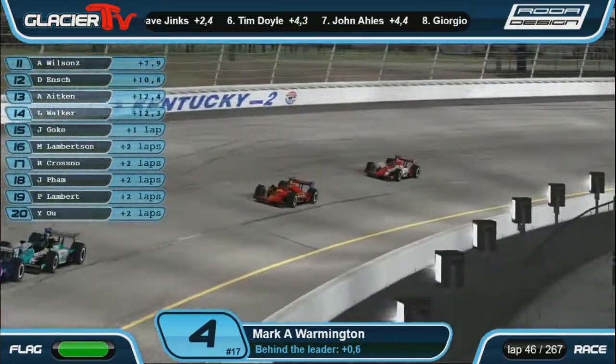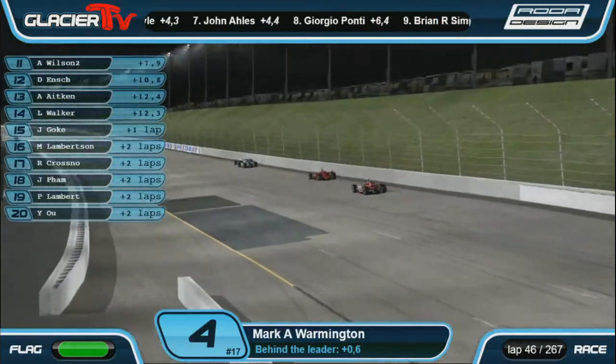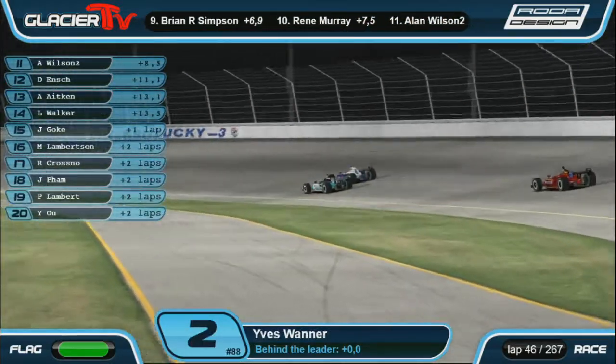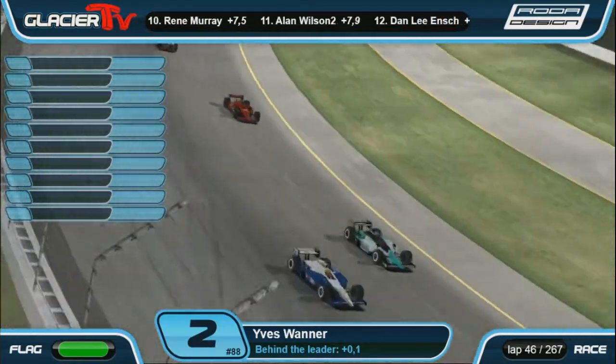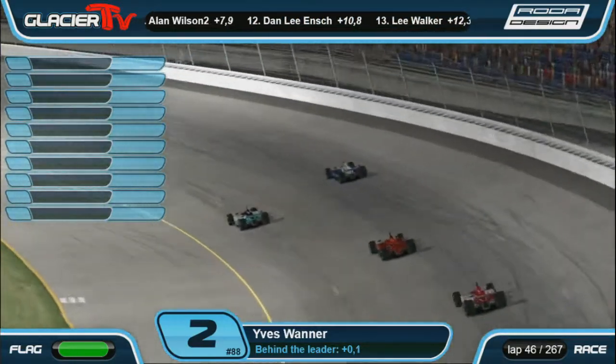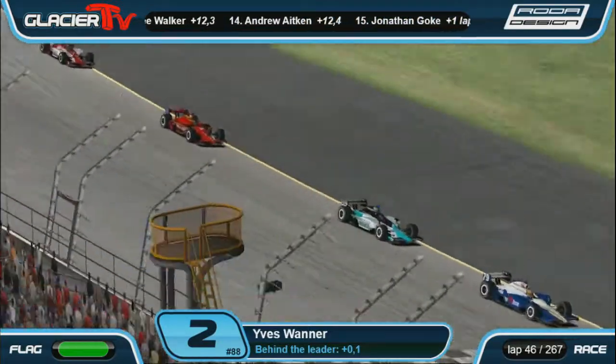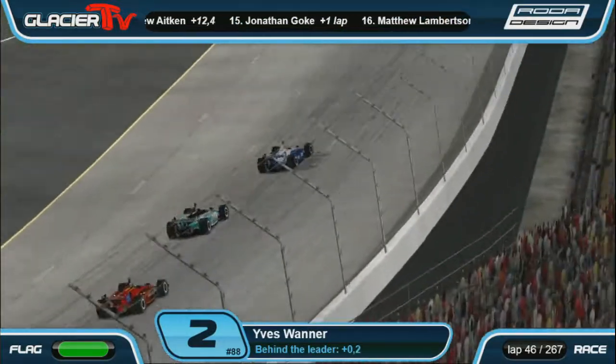But down to the inside goes Yves Warner. Yves running very low in these corners there. It was so close there to the two brushing up. Jeffrey Kohlberger, he's not going to give up that lead, forcing Yves Warner all the way down to the inside line. That is not the fastest way around the racetrack. Jeffrey Kohlberger knows it, and he managed to keep the lead for another lap as they complete lap number 46.